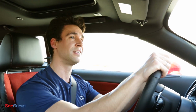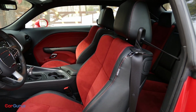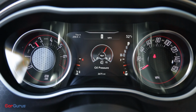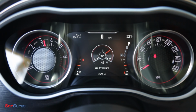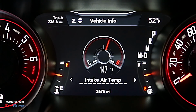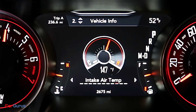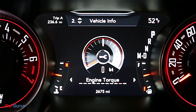The fit and finish inside the Challenger is really good. It's a lot better than when this car debuted in 2008. But these orangey red suede inserts on the leather seats kind of remind me of an old gross couch. They're a lot nicer though than being all black, I'll give it that. And the other retro cues are done pretty well, like the instrument cluster. It's got old school typefaces and needles, but right there in the middle is a really large display with tons of information. Like if you really want to see the intake air temperature or the exact amount of horsepower you're making, you can see that, and Dodge lets you control everything.